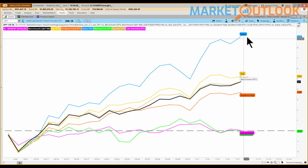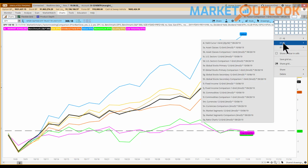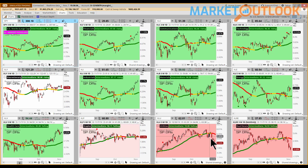You can see that value is clearly leading the way to the upside. Clearly leading the way to the downside is low volatility and momentum. Low volatility, remember, is a lot of utilities and REITs. And so when we flip back on over here to the U.S. sectors, that should not come as a surprise. Those are the exact areas falling out of bed right now. So be careful with those low volatility stocks.